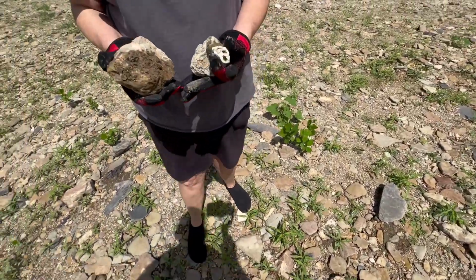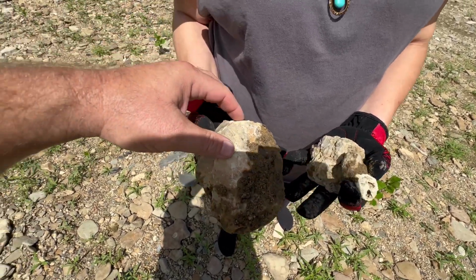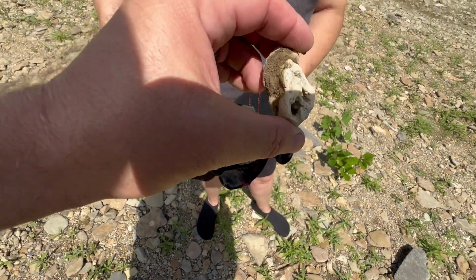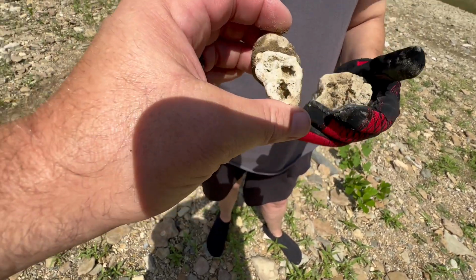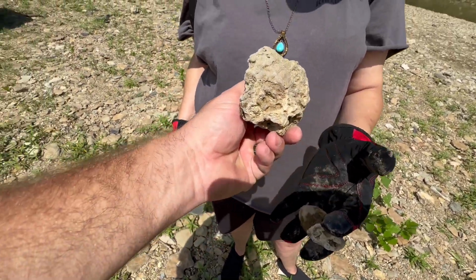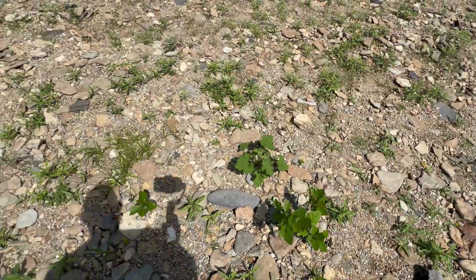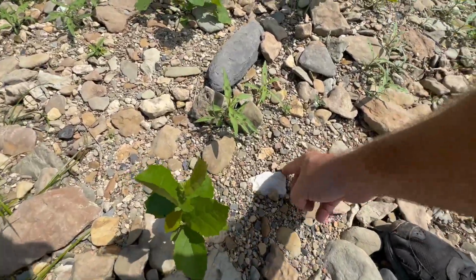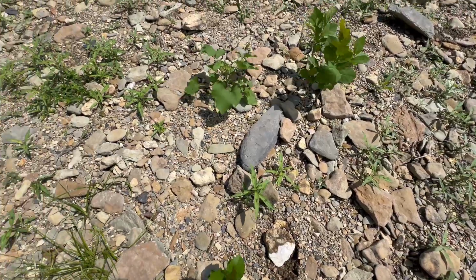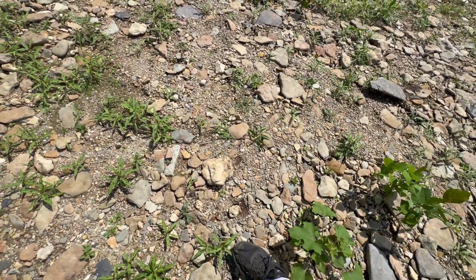Vicky's got a handful coming up here. I don't know what that is, but yeah, it's probably a geode. Just maybe broke open if you clean it off. Looks like there's some crystals, druzy on it. It's not very heavy though. Definitely a piece of one. Yeah, that's part of a calyx, I think. Piece of one. And there's one that somebody's already disturbed. Piece of one.